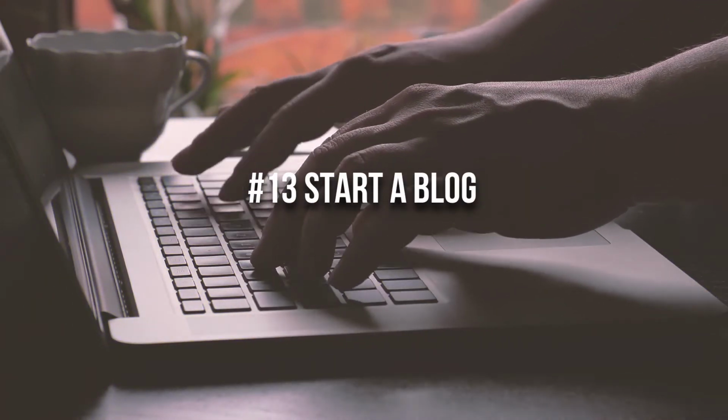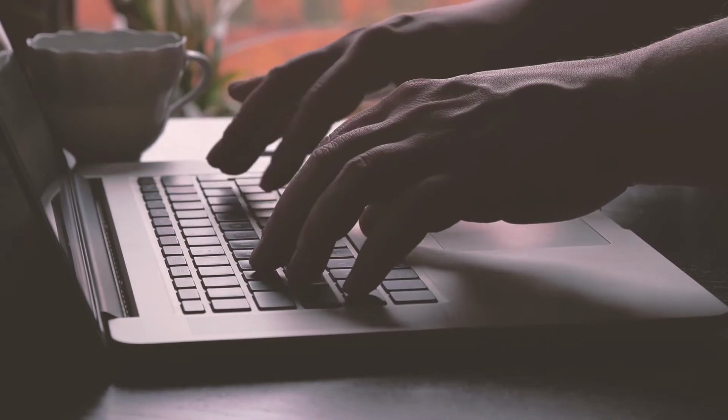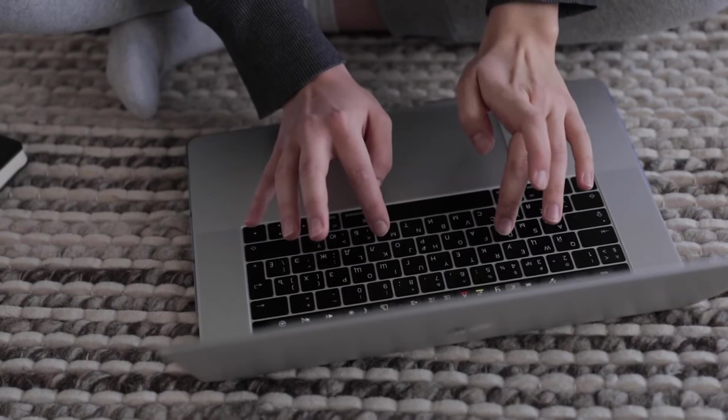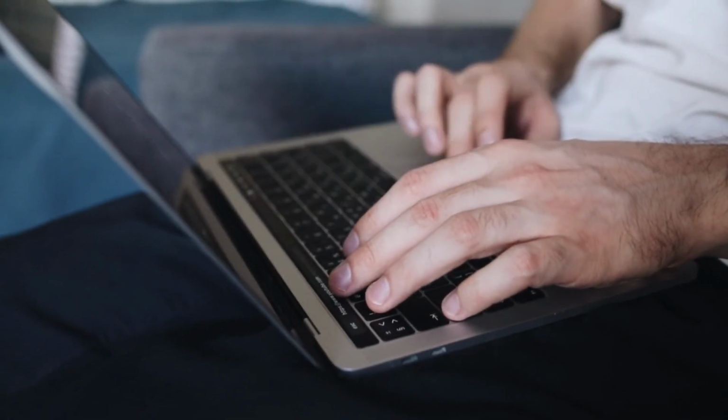Number 13. Start a blog. Starting a blog is a terrific way to make content a regular part of your marketing efforts. Small businesses utilize blogging to enhance website traffic, increase user engagement, improve their online presence, and improve their overall SEO. It's a completely free approach to market your small business online by telling stories about your company and providing relevant information that your potential customers are looking for.